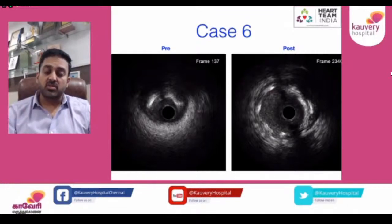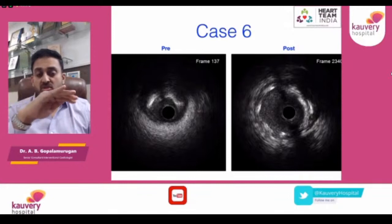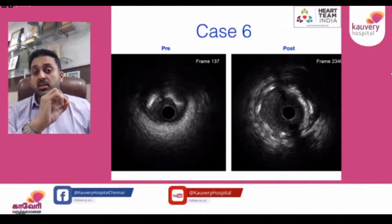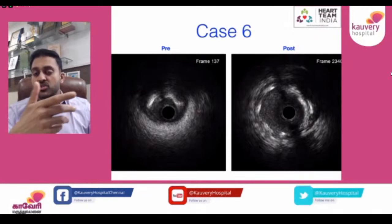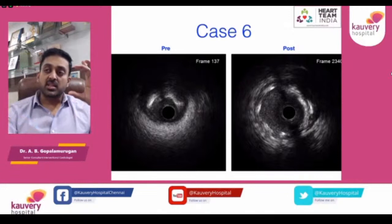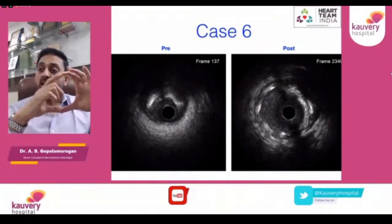This was the intravascular ultrasound before the procedure on the left-hand side. That's all calcium that you see from 9 o'clock to 3 o'clock. That's why we had to use a drill, which is called rotablation. And on the right-hand side, you can see after the stent, the vessel is widely open, achieving a very good luminal area.